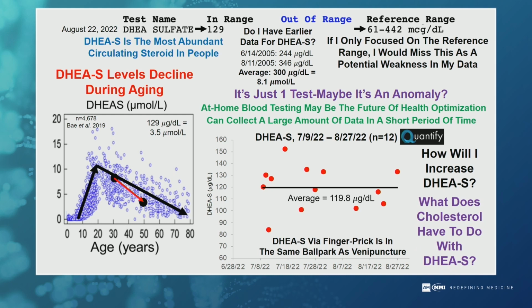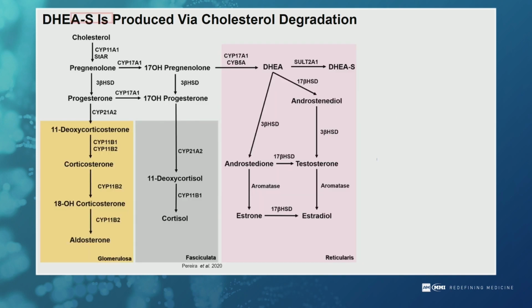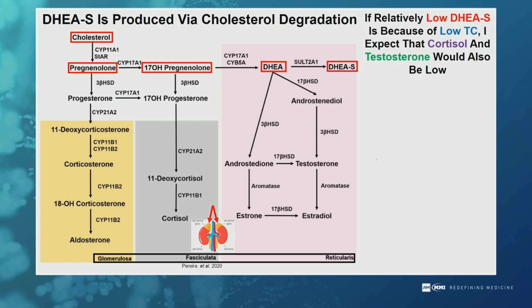So if you remember, I started the story with cholesterol. So what does cholesterol have to do with DHEA sulfate? So DHEA sulfate is produced by cholesterol degradation, as shown here. So cholesterol is degraded to pregnenolone, and these are enzymatic reactions that happen in the adrenal glands, which I'm sure everybody here knows, located on top of the kidney. So cholesterol is degraded to pregnenolone, which is hydroxylated to 17-hydroxypregnenolone, which is then converted into DHEA, which is then converted into DHEA sulfate. So 4 enzymatic steps, cholesterol to DHEA sulfate.